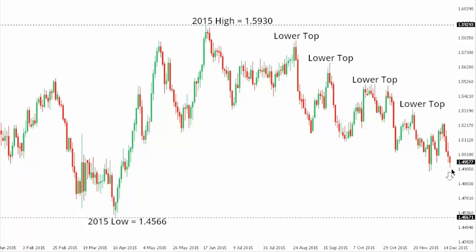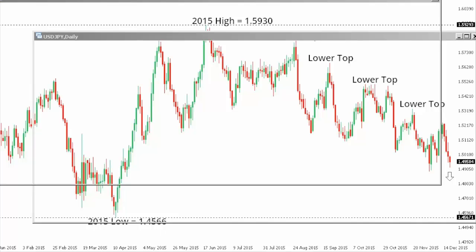A break below 148.95 would not only confirm that lower top up at 152.40, but would also open the door for a fresh downside extension towards the 2015 low at 145.66.